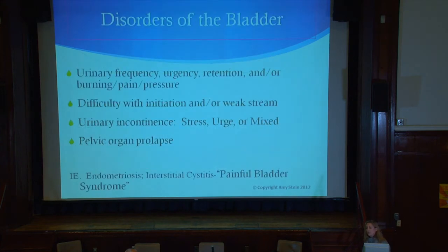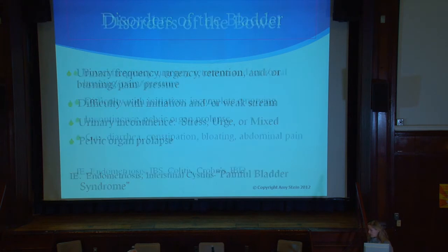I'm just going to go over briefly signs and symptoms that you may hear or see from patients, and it's important to realize and to really recognize that these signs and symptoms can be contributed from musculoskeletal causes or from endometriosis. So disorders of the bladder that they may describe: urinary frequency, urgency, retention, and or burning, pain, pressure, difficulty with initiation and or weak stream, incontinence, stress, urge, or mixed, as well as pelvic organ prolapse. And examples of diseases or disorders that can cause this, again, endometriosis and painful bladder syndrome.